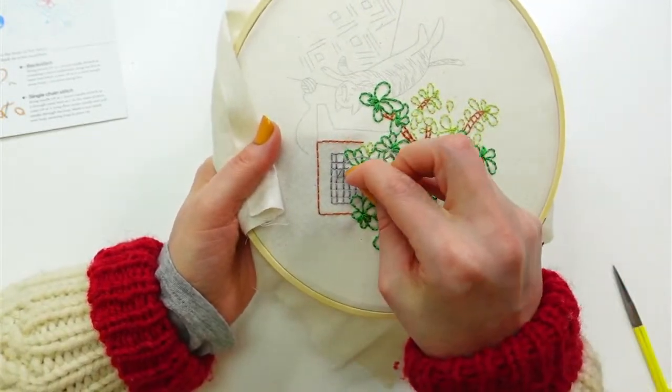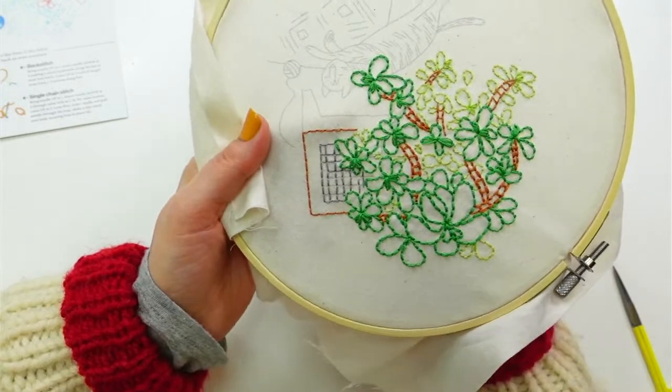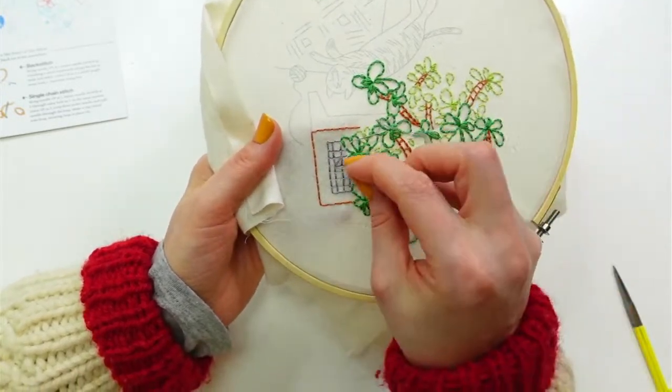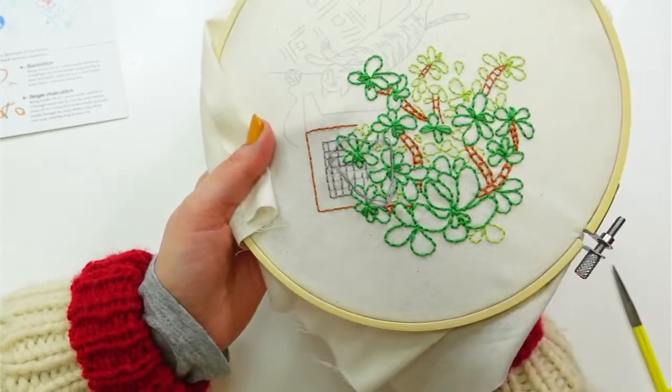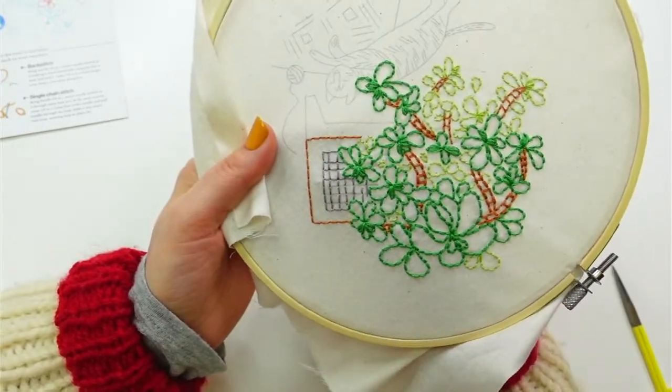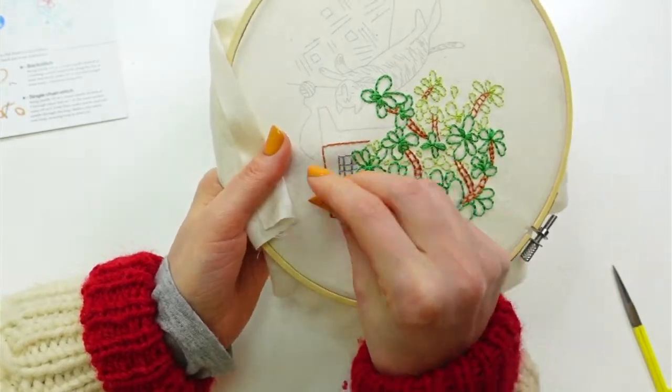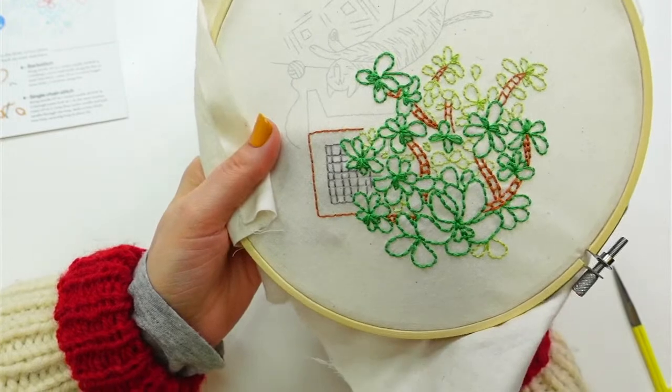I am gonna run out of thread on this, though. I think. We might just get this little mat done. It would be nice to put a couple stitches on the little kitty cat, though. We'll see. I don't know if we'll get that far in 10 minutes.